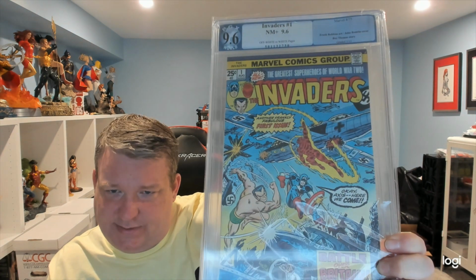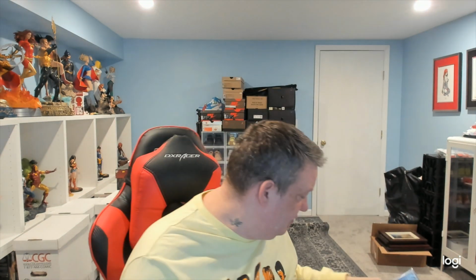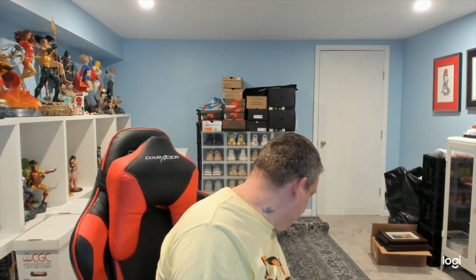This is a book I got for a couple bucks way back. Invaders #1. I got it graded because it looked like a really nice book. And it was. It was a 9.6. Invaders #1. Pretty cool.